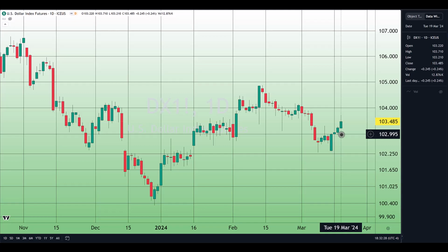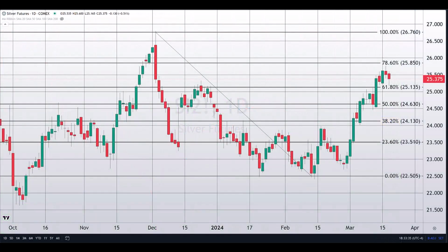The question is whether or not it will become exceedingly volatile, even if gold moves higher tomorrow, because our stop is not that far from current pricing, but we'll see what happens. The dollar is up. The index is fixed at 103.485. Lastly, silver, we went long our current trade at $25.465. It is currently at $25.375. So it is currently a little bit lower than our entry price, but nowhere near our stop.